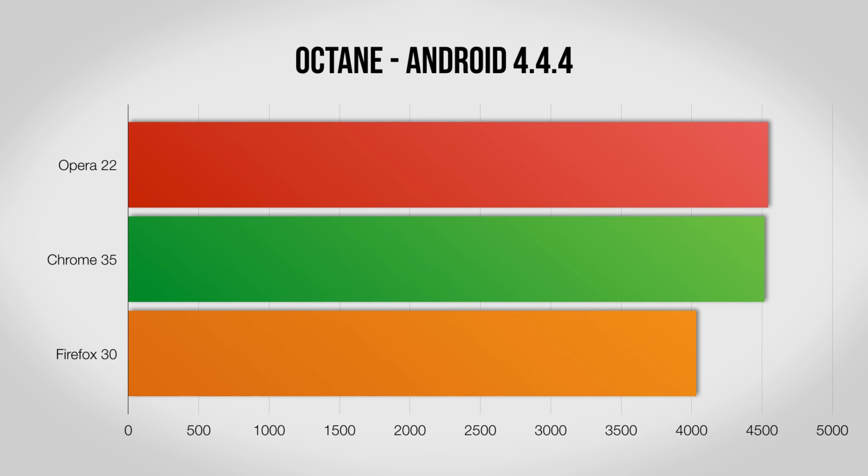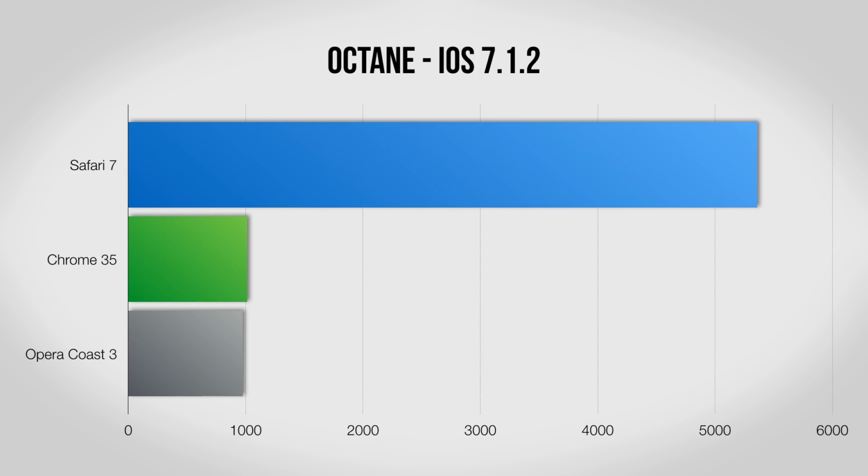For JavaScript performance on more complex sites, we've got the OCTANE test. On Android, again Opera and Chrome essentially tie, with Firefox coming in just behind. On the iPhone, however, Safari absolutely destroys the others, entirely thanks to the Nitro engine.